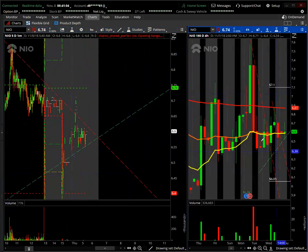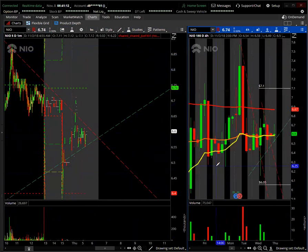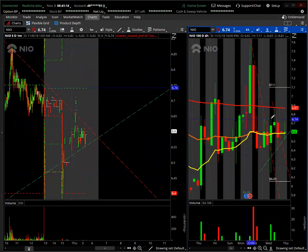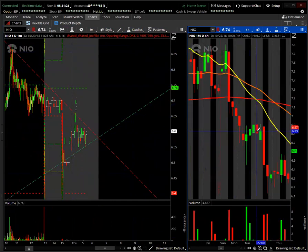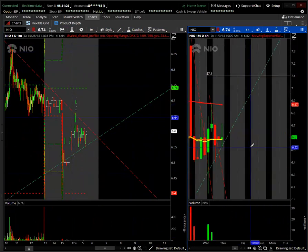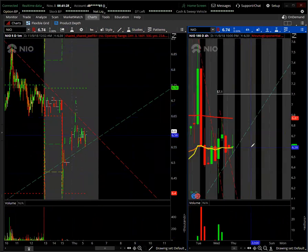So I am kind of short biased on this thing, and the reason for that is when I look at this, what I see on the 4-hour chart is we're coming into a pretty good wedge. It's been doing a lot of consolidation. And that longer term wedge has more room to break to the downside than it does to the upside, because that 200 resistance is good and solid.